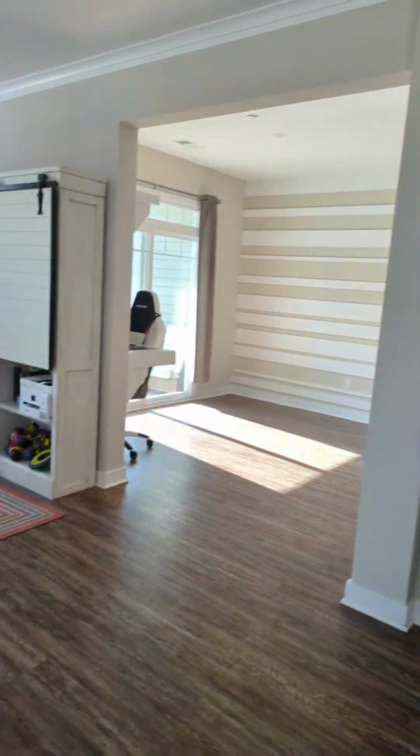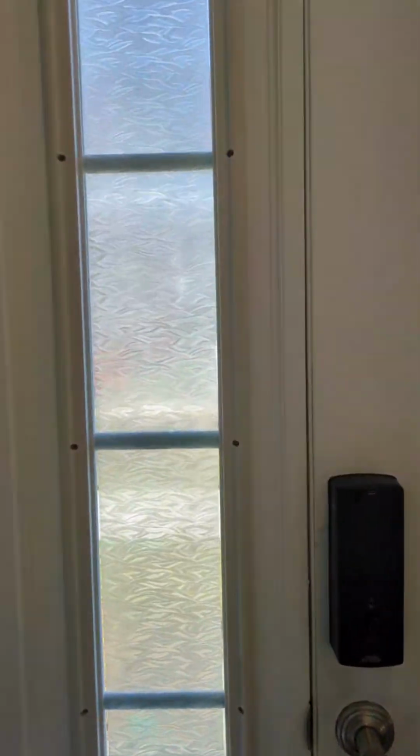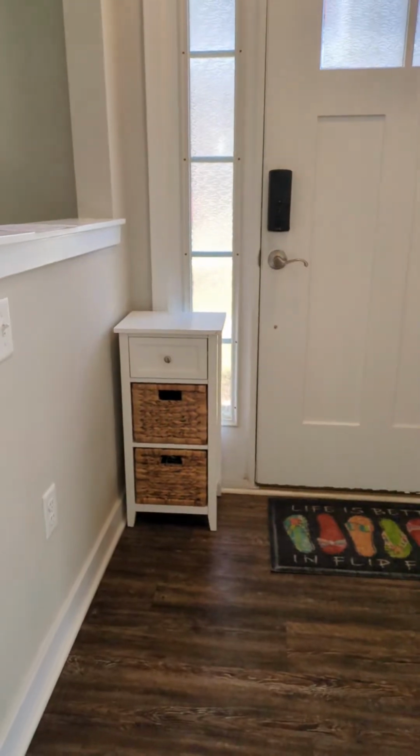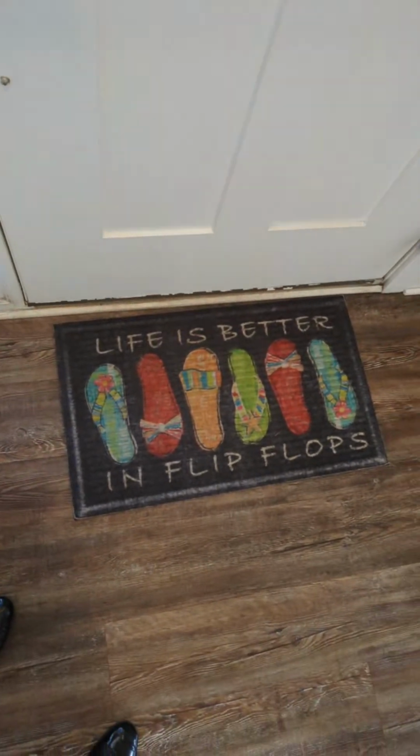This community pretty much comes with its own dock, but the dock is more like a kayak launch area, which I'm excited to show you at the very end. Life is always better in flip-flops, isn't it?